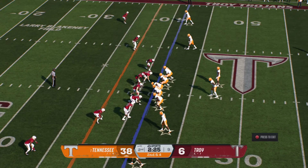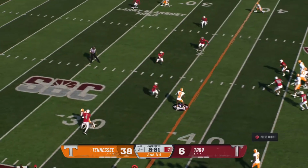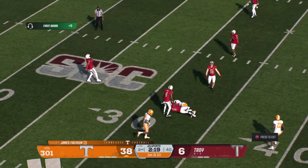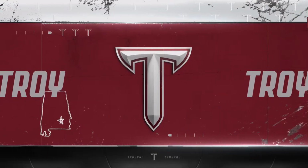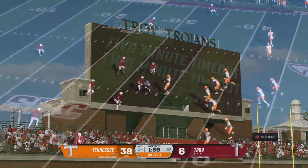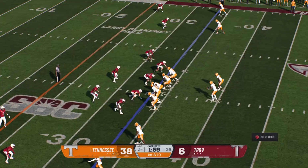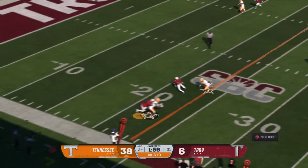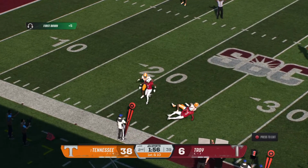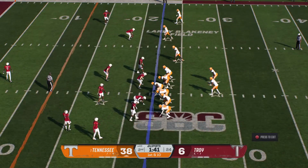2nd down coming up. They'll send the back in motion. Wants to fire on 2nd down. Grab near the marker. It's Wicks. Good job running that route to get past the sticks because he got nothing after the catch. The Volunteers will snap it on 1st and 10. Looking to throw on 1st down. That's caught. It's Wicks. He's brought down, but it'll be enough for a 1st down.